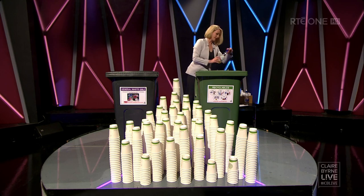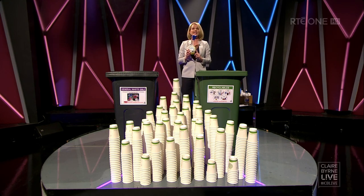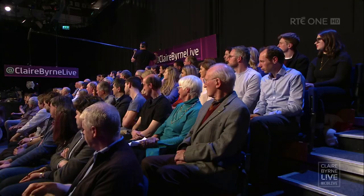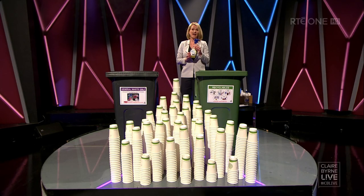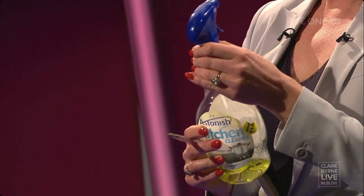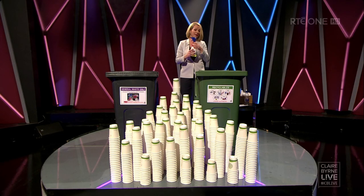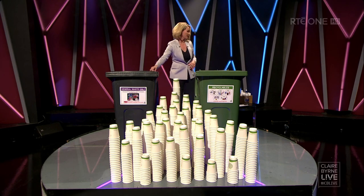Right. This. Ignore the fact that this still has liquid in it. Pretend it's empty. Where does it go? It's a cleaning fluid bottle. Green bin, but you have to take it apart before you put it into the green bin, because it has a soft plastic straw in the middle and it has some sort of a metal spring in here, so it can't go straight into the green bin either. It has to go into the black bin.